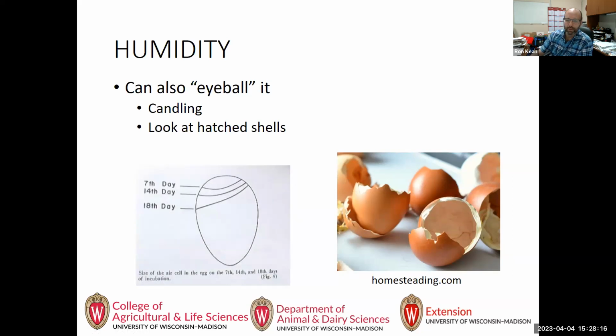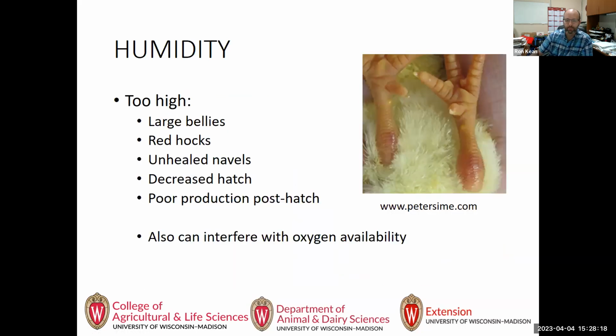So temperature and humidity. A couple problems that you might have. If the humidity is too high and you're not losing that moisture, the chicks can look kind of overly large with their bellies, is one problem they can have. Again, you might have unhealed navels, which I showed you. You can have these red hocks, and this is something to kind of look at. This is on the hock area of the chick, the back of the leg there. And if that looks red and bruised, like you see in this picture, that's a sign that they struggled getting out of the egg. And so that can be a sign of high humidity.